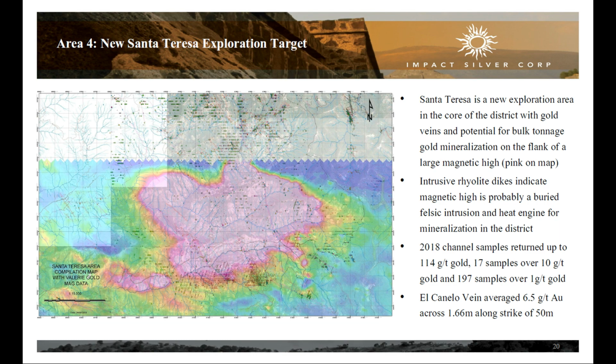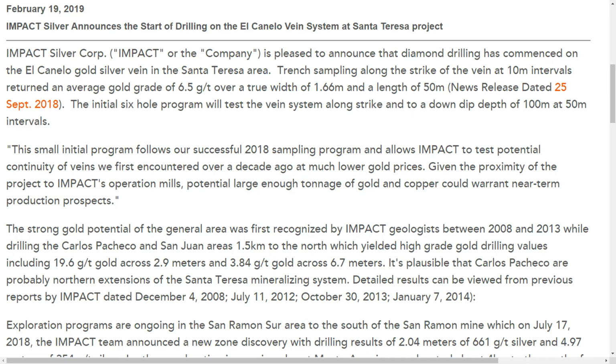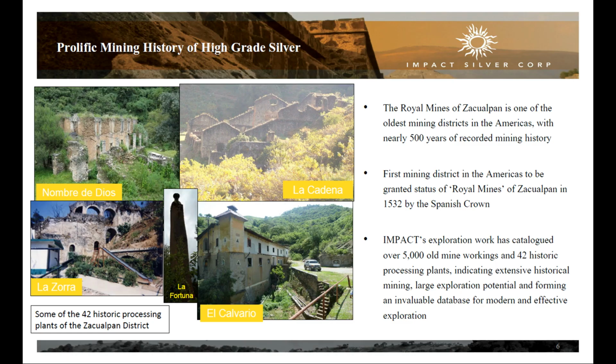And it's amazing to hear mention of going back 5 years. It looks like they're in news releases back to 2014 and before that even too, right? Not just the old mines going back hundreds of years, 500 years, as you're saying, but within your tenure as well.